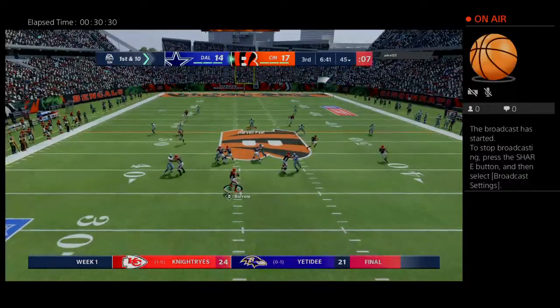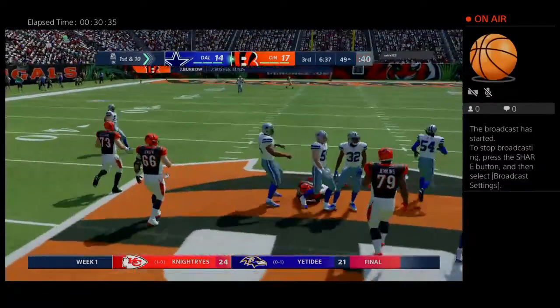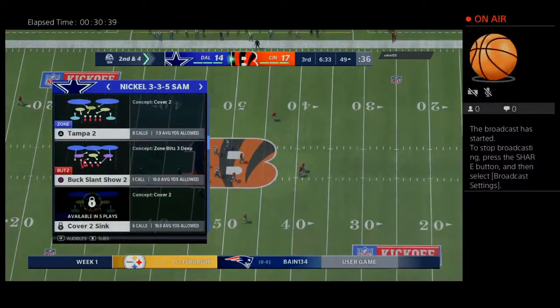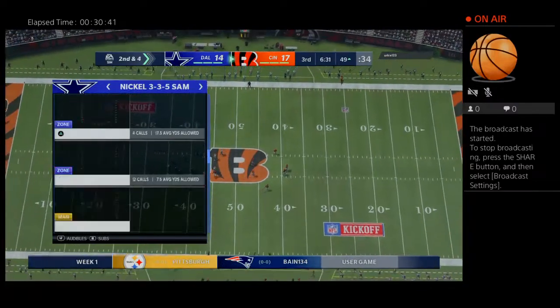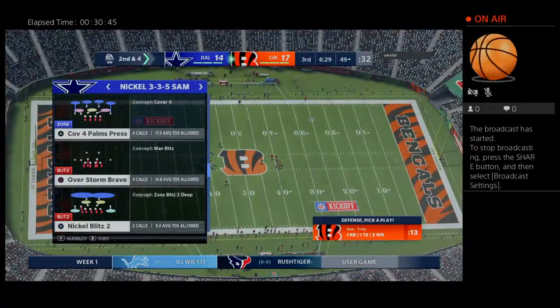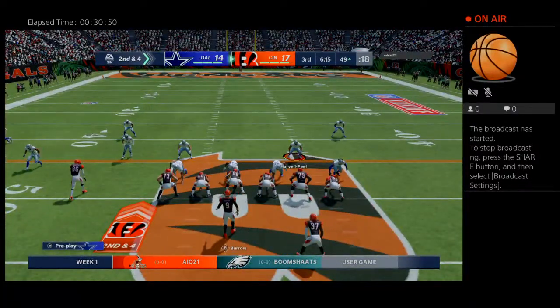They will throw on first down with Burrow. Buying time to his left. And now he'll tuck it and run. The improv on the scramble there gets him 6, and it'll be second down. Partner, he was going through his progressions. Not there, not there. After about the third one, he decided he better pull it down and run for it. And he slides down and avoids the hit for good measure.